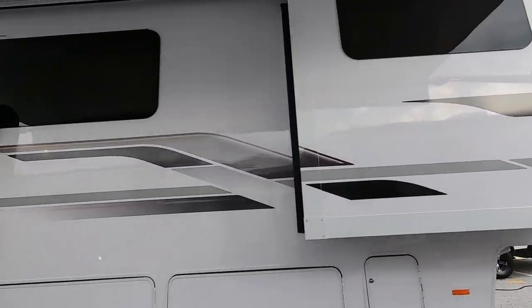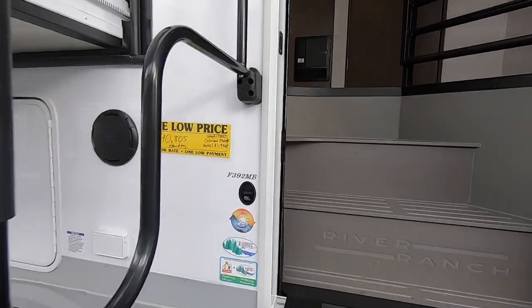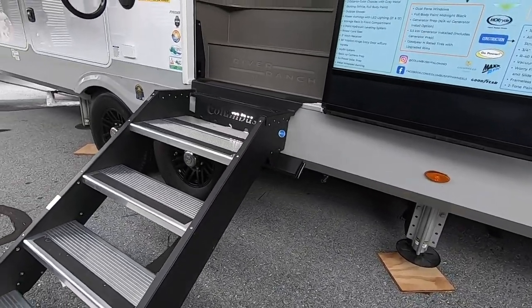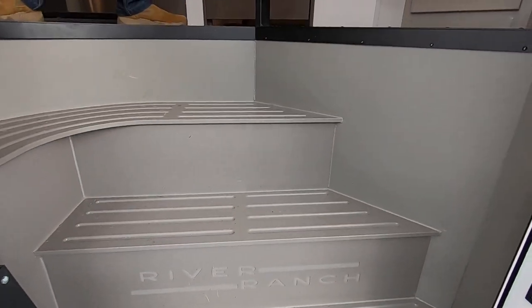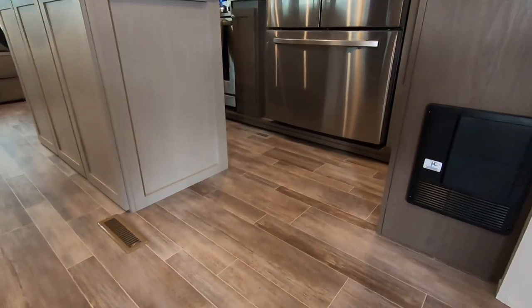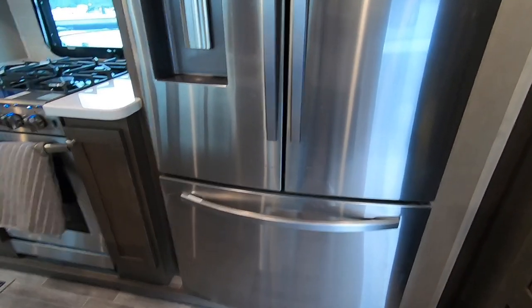So this is the River Ranch by Columbus, the F392MB. This has the Moryde step system with the Columbus logo. Step up, step into two more steps, and you come into the kitchen area with the Samsung double door refrigerator and freezer.